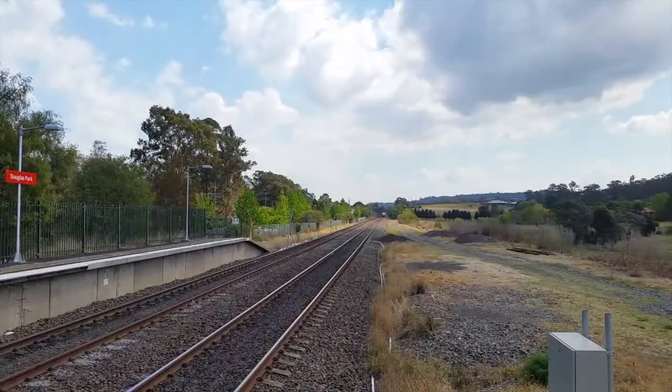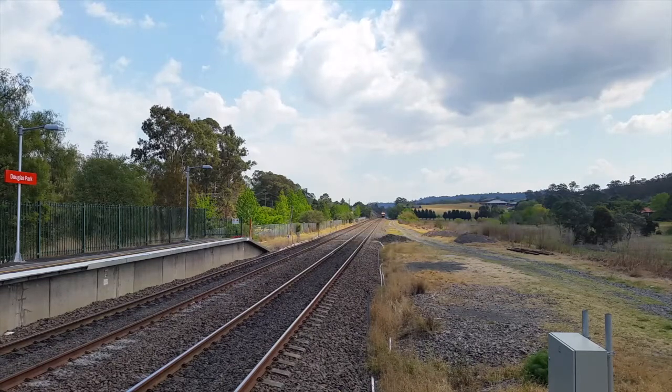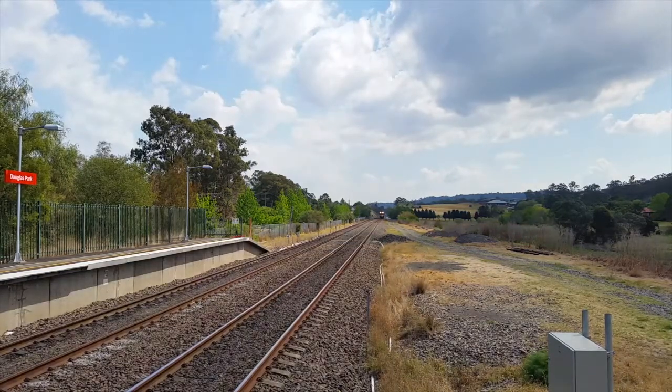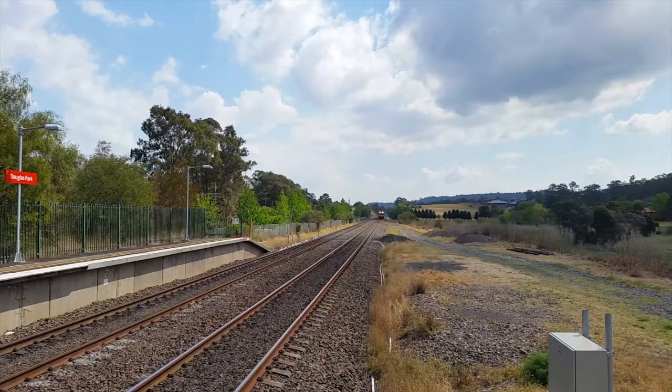We have an Endeavour arriving into platform number 1 for a Campbelltown service. This train will be stopping at Menangle, followed by Menangle Park, MacArthur, and then Campbelltown, where this service will terminate.